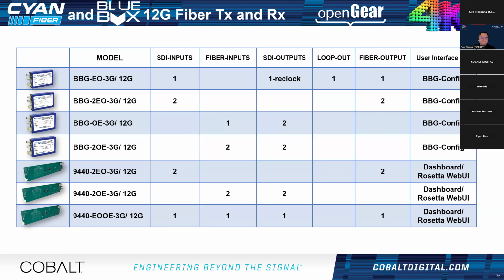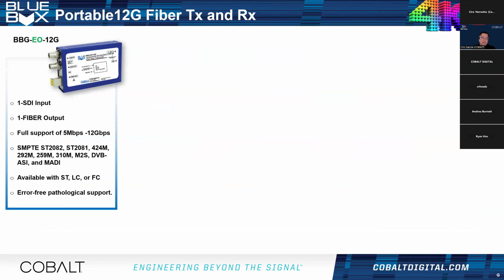Next slide. So this is just to give you a little more perspective. Again, this is the SDI to fiber card, a little box, sorry.